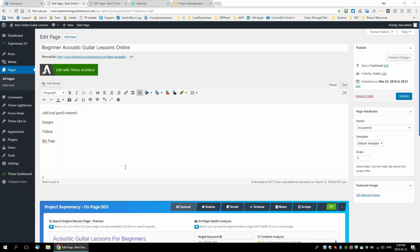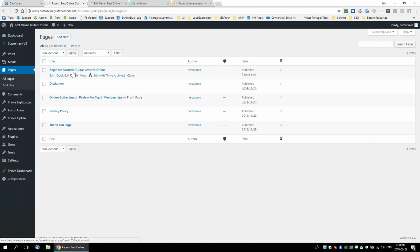Schema is becoming bigger and bigger and bigger in Google, but it is a tough thing to code. But luckily, we have Project Supremacy, and let me show you how to build schema, okay? So let's say, and I'm not actually gonna build schema, I'm just gonna show you sites with schema on it. Actually, let's do it for this page, okay? Let's go really deep into this. Let's say this particular page we wanted to build schema for.